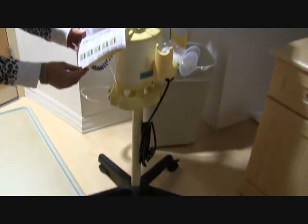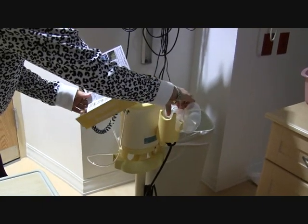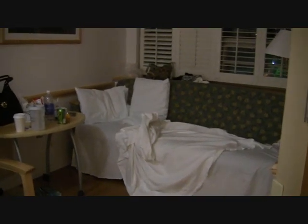We're going to try to figure out this pumping machine. Yeah, the bottle goes connected to this. So she's going to help me figure that out. She's going to sleep over there, and hubby will be here first thing tomorrow. We're having the in-room, like the baby stays in my room at all times, except right now where they took him.